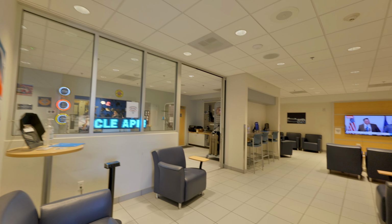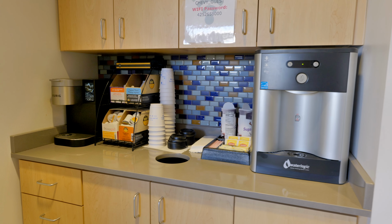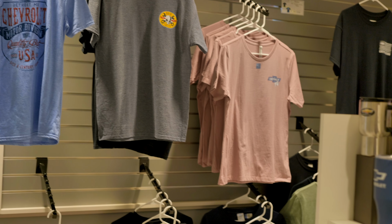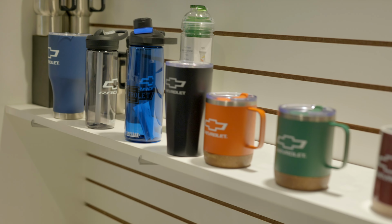If you'd like to wait in our lounge area, there is coffee, as well as an available shuttle service to take you home. As I mentioned, our service advisors do have the ability to give you text updates about your vehicle, as well as notifying you when your vehicle is finished. All of our service advisors have years of expertise and are ready to give you that better experience. Also, don't forget to stop by our parts department and customize your vehicle while you visit us.